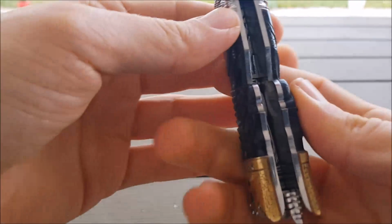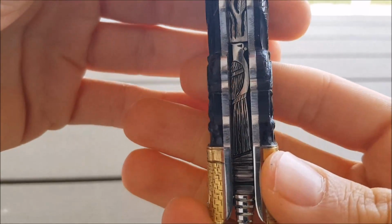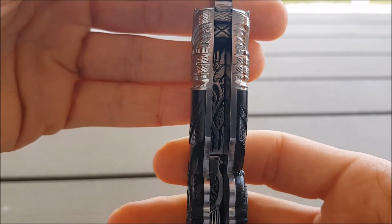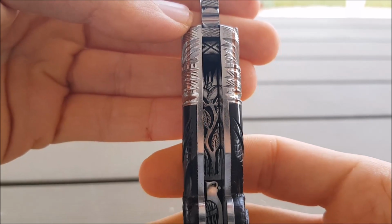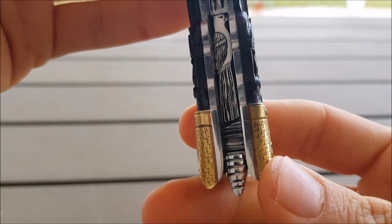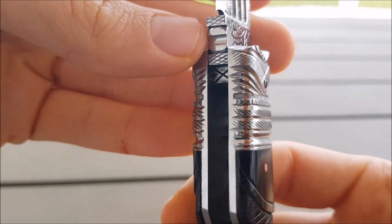All right, let's look at the inside. So the way around. Look at the beautiful flower and the bird on the inside. Crazy amount of detail in this knife. I don't get enough of this knife. I think people who love knives probably don't get enough of it.